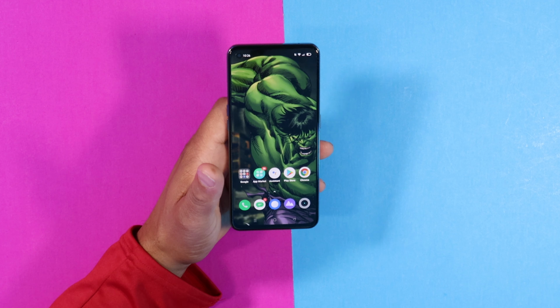So let's talk about the design of the Realme GT. And as y'all know, I'm a sucker for designs. This is one of the best looking phones I have in my arsenal. The Realme GT has a two-tone vegan leather here on the back. It has some type of anti-odor, anti-crack treatment material here that has fingerprint resistance, which is really nice.